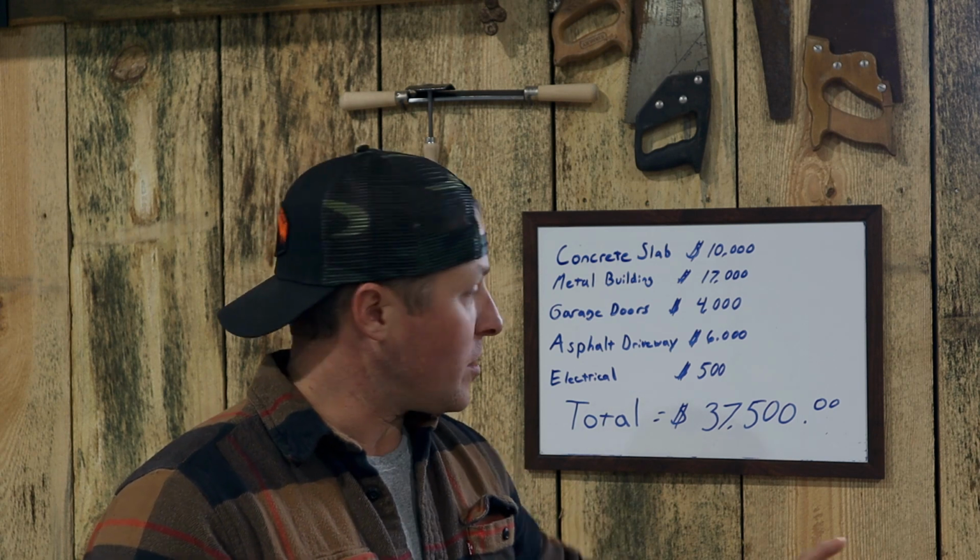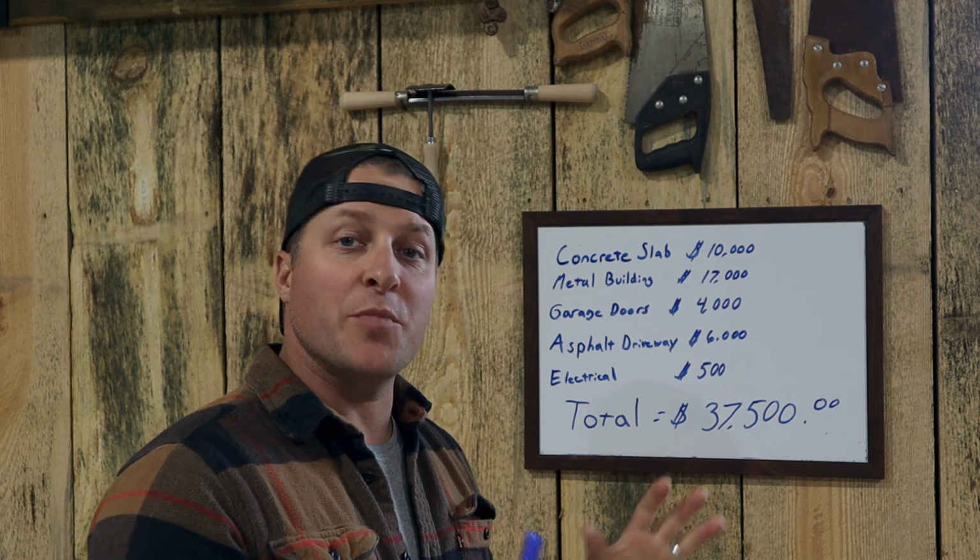All right, so now to the cost of this building. The total cost was $37,500. Now keep in mind, this building, for the majority of it, was built in September of last year. Let's break that number down.